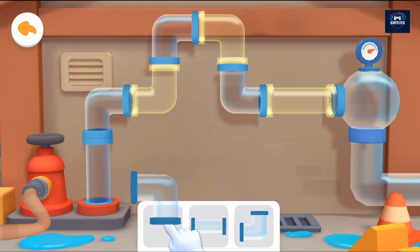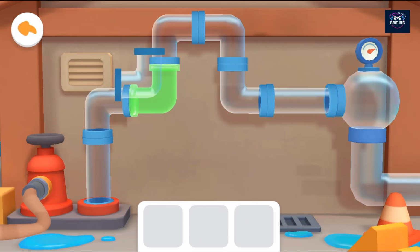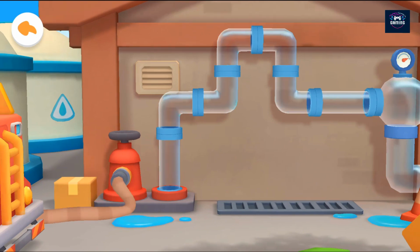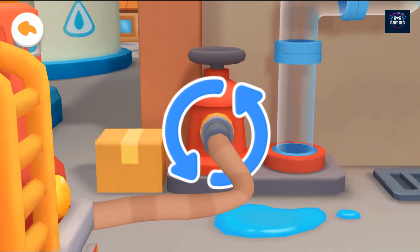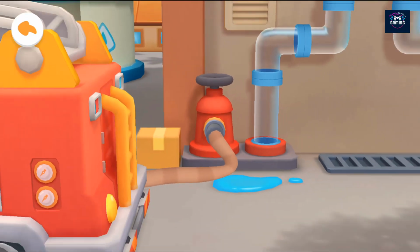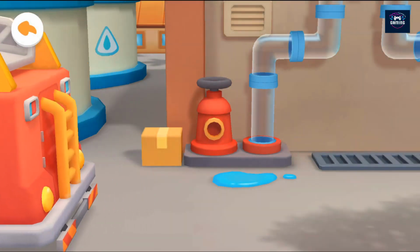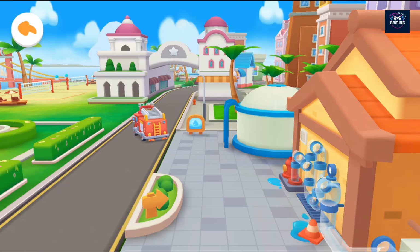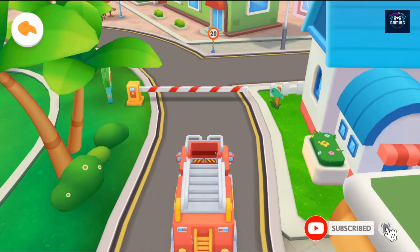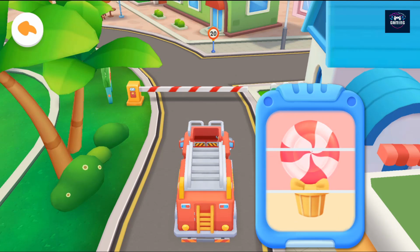Which of these pipes can be connected? Great! Connect the rest of the pipes. Awesome! The pipes are all connected. Water is filled up. Loosen the hose. The barrier can only be lifted after completing the puzzle.